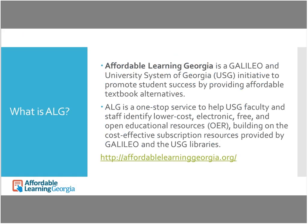So first of all, if you want to know about our new repository, you should probably know about what Affordable Learning Georgia is. And for many of you, this is a review. We are a University System of Georgia initiative out of Galileo, which is Georgia's virtual library. We are providing affordable textbook alternatives to promote student success, retention, progression, graduation. Definitely an organization, but we're also trying to be a one-stop service to help everyone find these resources, especially open educational resources, free resources, electronic resources, and lower cost. And you can always check out our main website at affordablelearninggeorgia.org.